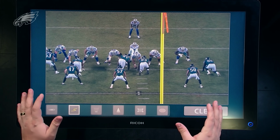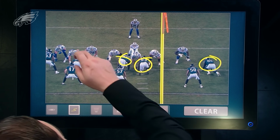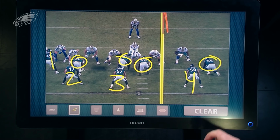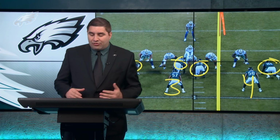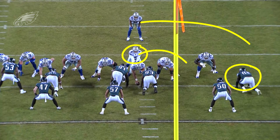Because we're going to see here the Eagles in a heavy package, okay? You've got 4 defensive linemen on the field with 4 linebackers. So you've got heavy personnel in the game. Eagles obviously expecting run. And this is going to be what's called a speed option play, where Dak Prescott is going to go to his left, and he's going to read off of the defensive end. If the defensive end crashes down, he's going to pitch it out into the flat to the running back, Pollard.